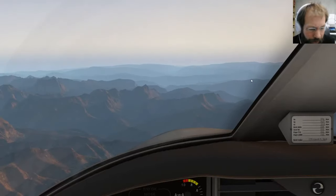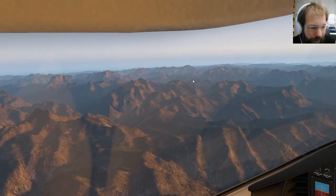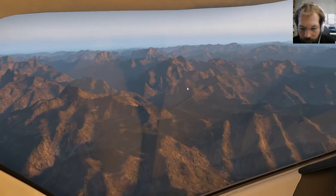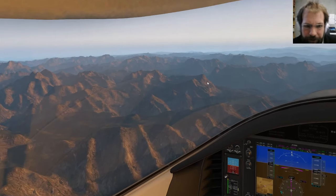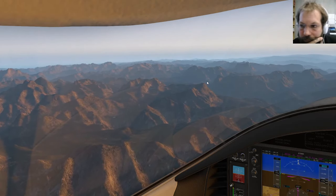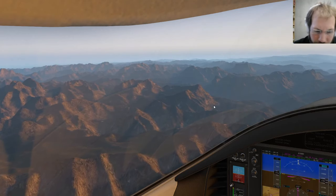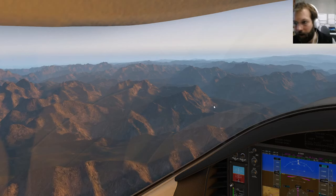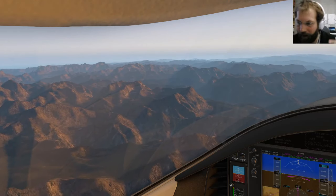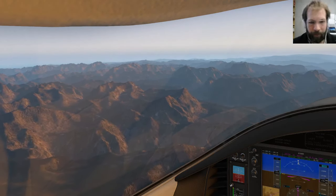Kronplatz is also a very well-known skiing mountain, which is now roughly exactly below us. Still 1,000 feet to go. It's a little bit hard to make out the individual mountains without snow. Usually when you're flying here, the snow gives you a little bit more contrast, in the sense that the highest mountains have more snow and the lower ones less, and the valleys of course no snow, depending on the time of year.